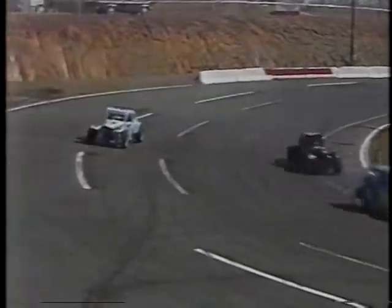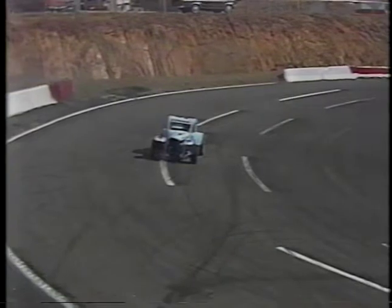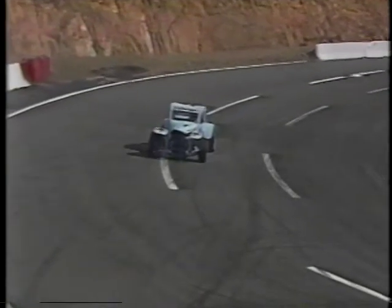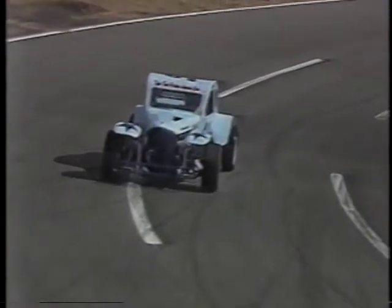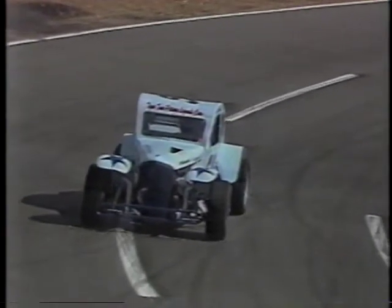Nick Pistone's got problems on that machine, and he's got it locked up in between turns 1 and 2, and he's got the track blocked as the caution comes out. The new leader is Johnny Sossoman, Chuck Orr Jr. second, Tommy Gainey is third.